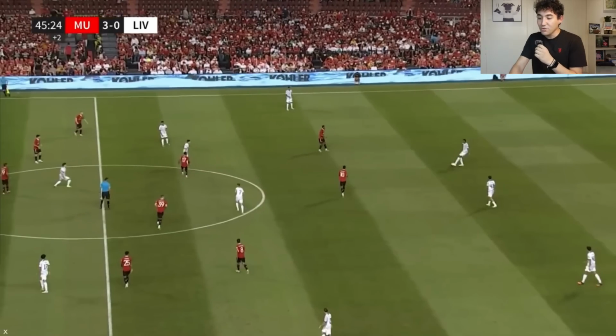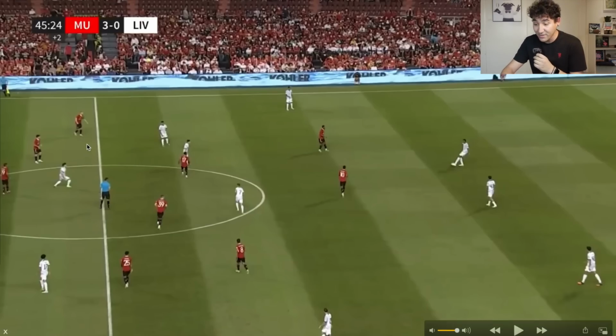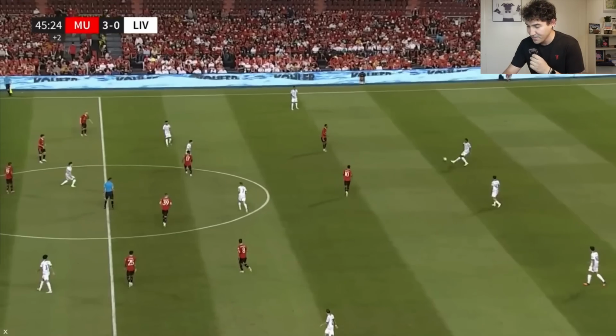Okay, now first I want you to notice how compact Manchester United are. Very compact, very narrow, but also playing high. Look at our defensive line. We are literally standing on the halfway line, squeezing Liverpool in their own space. That's proactive defending. Now let's see what kind of interesting things transpire from this footage.